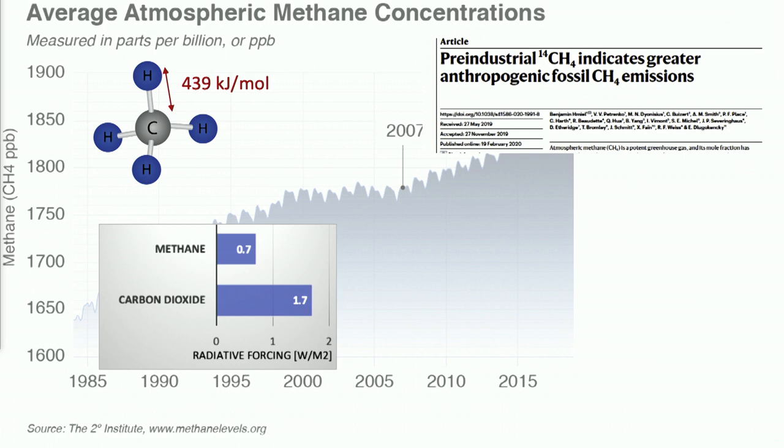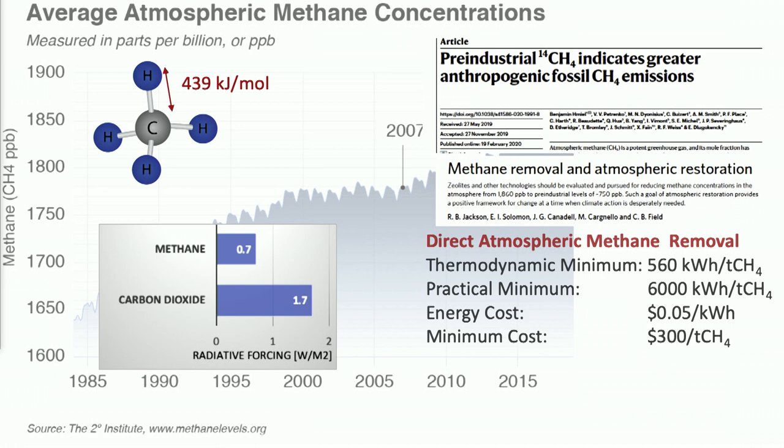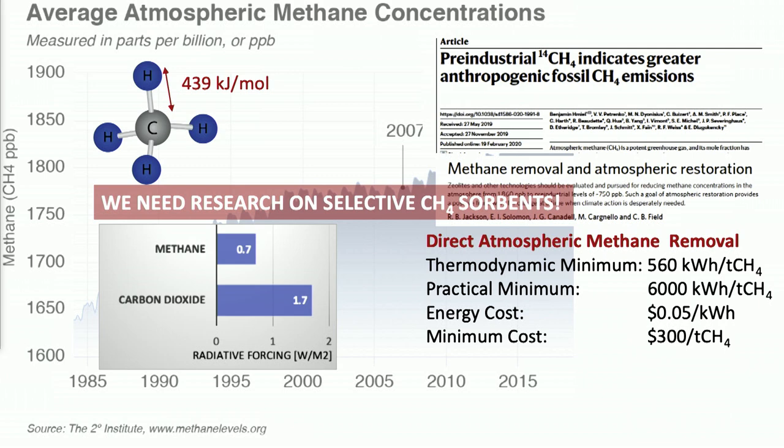And this is worrisome. Some of our colleagues at Stanford said that we need to do something. This is just a comment; there's nothing done yet. I think we really need to do something about this. I won't go into the calculations. This may not be as tough, except that the research needed is on selective methane sorbents. I come back to this molecule, which is so stable and symmetric, I don't know how to hold on to it. So this is a research need. We have to figure out how to get this done.